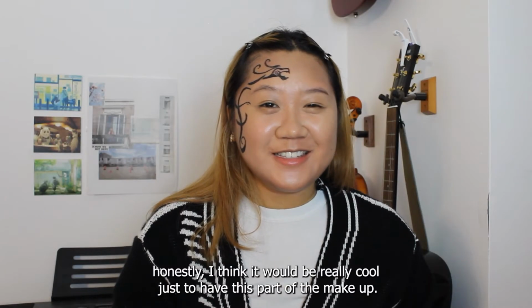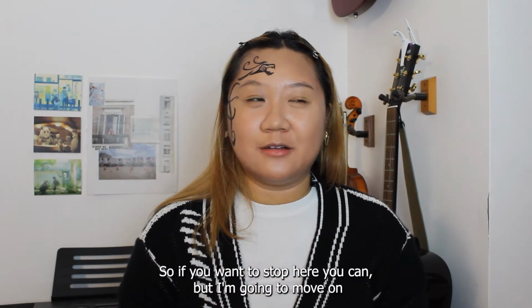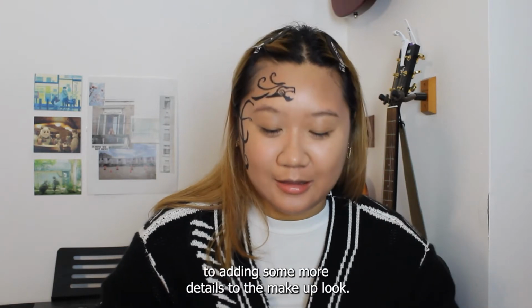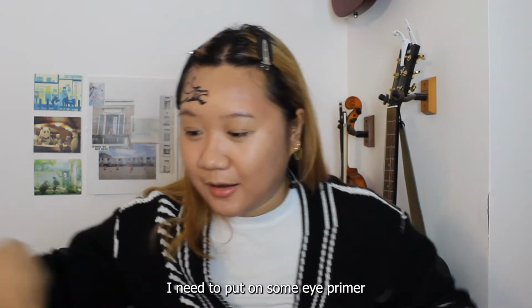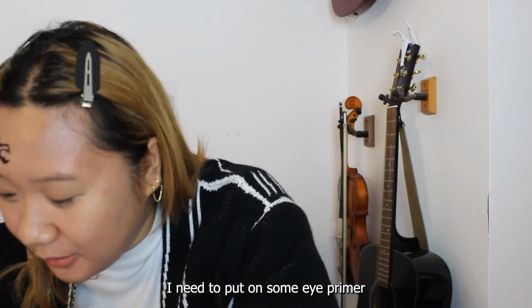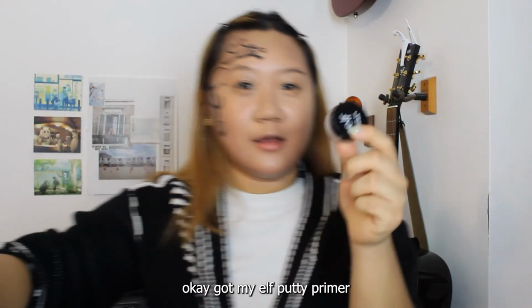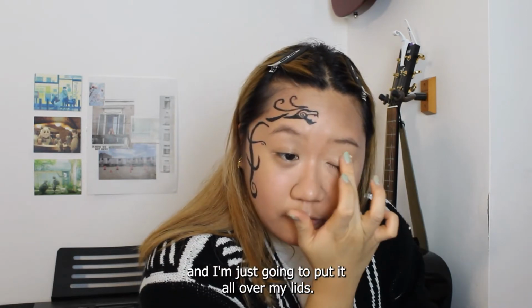Okay, looking at it honestly, I think it'll be really cool just to have this part of the makeup, so if you want to stop here, you can, but I'm going to move on to adding some more details to the makeup look. I need to put on some eye primer if I can find it. Okay, got my e.l.f. Putty eye primer.